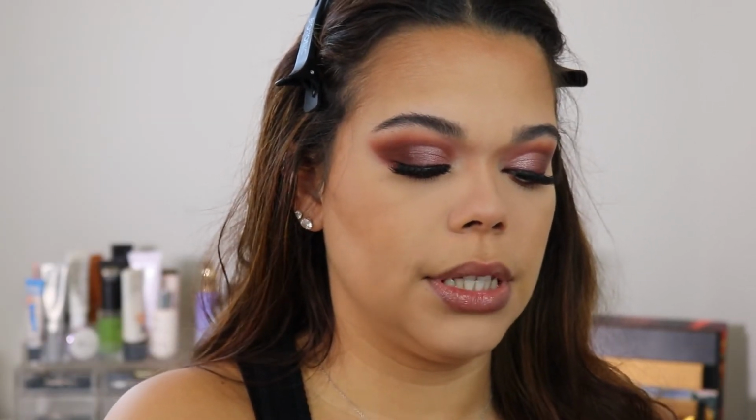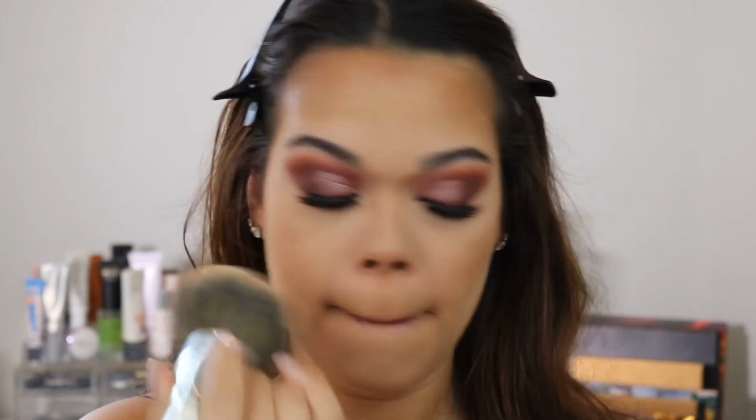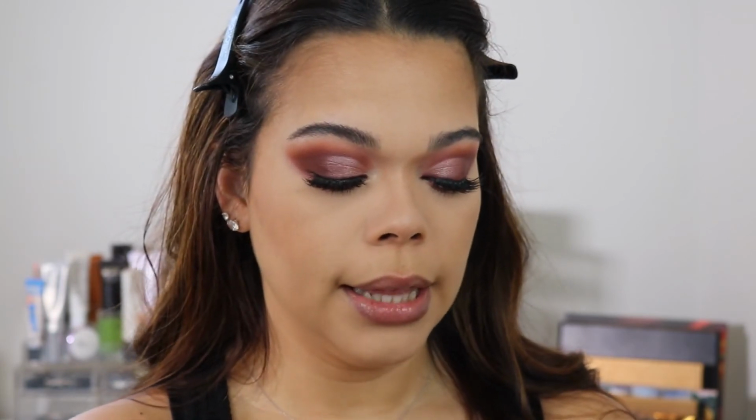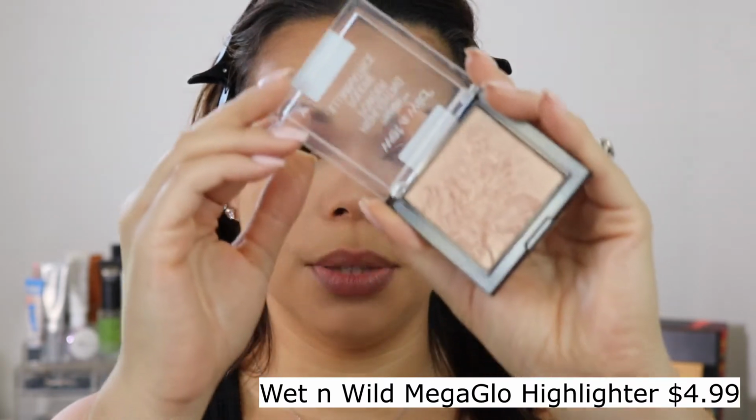I love this, just lightly blend everything together, especially my contour, run it down here. Boom. So for highlight, we are using this guy here. This is the Wet n Wild Mega Glow Highlight Powder in Precious Petals.